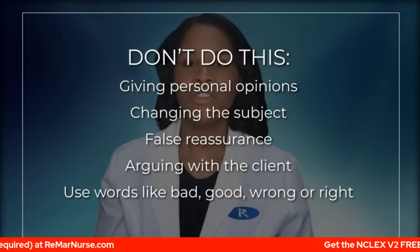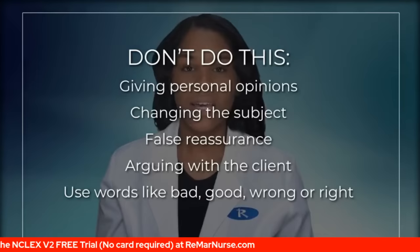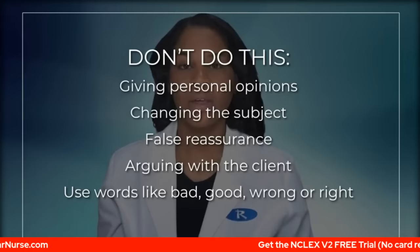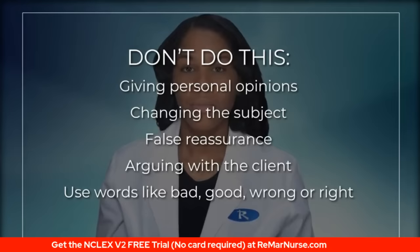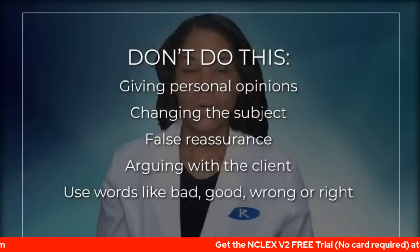Third is false reassurance. False reassurance is saying things like, if you do this, you'll feel better, or don't worry, everything will be okay. Those things make the client feel like you don't really care. Next up, we have arguing with the client. It may be easy to fall into this trap, but don't do it. And also using words like bad, good, wrong, or right are non-therapeutic.